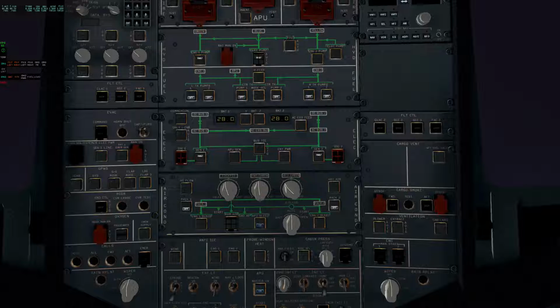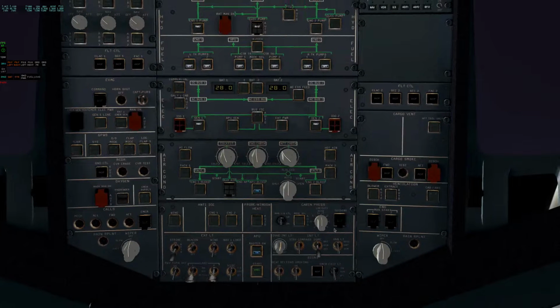Okay, let's get our APU bleed on. Packs off. And check our cross bleed here, cross bleed to auto. And we can turn this on. Probe and window heat. Checking.